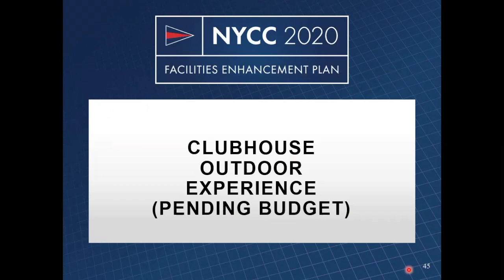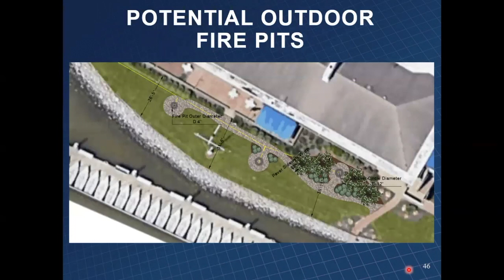The budget is very tight for this project, so we're working through the numbers right now. So as the money becomes available, this is what we plan to do. We hired a landscaping company to come in and give us their thoughts on improving the outdoor dining experience along the water. So you'll see we've drawn in 3 fire pits that are connected by a beautiful walkway.